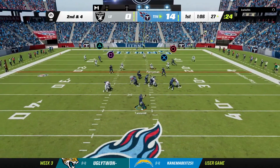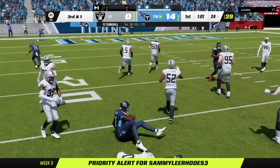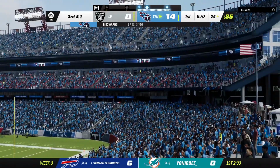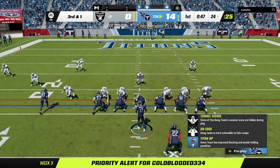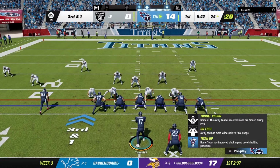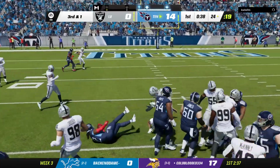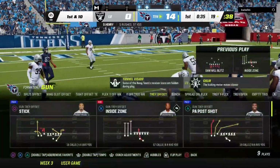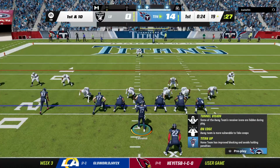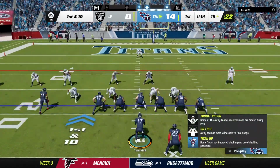Tannehill now to throw. Over the middle, complete. It's Edwards. And they're going to move it down to inside the 25. So they just need 1 yard here to pick up the first down. They'll try to run for the first with Henry. And he will have the first down across the 20 to the 19-yard line. Give him the third down conversion, 5 yards on the play. So here's a 1st and 10 now, down inside the 20.